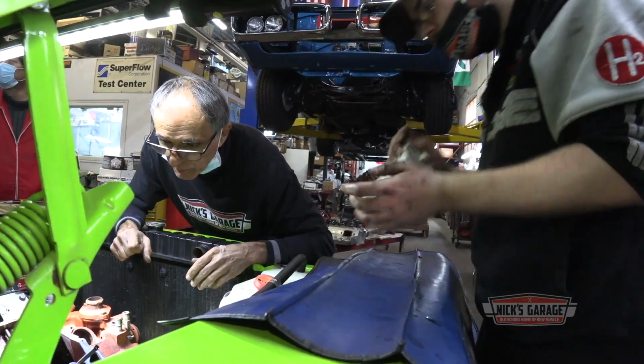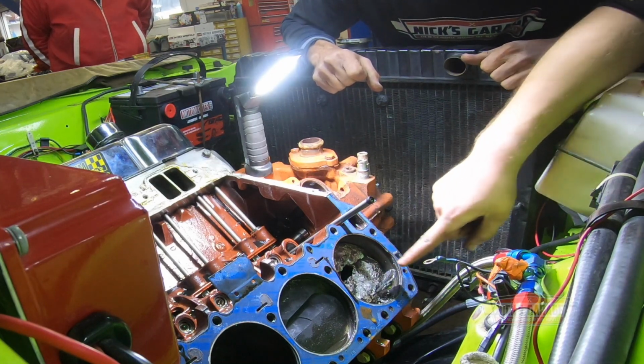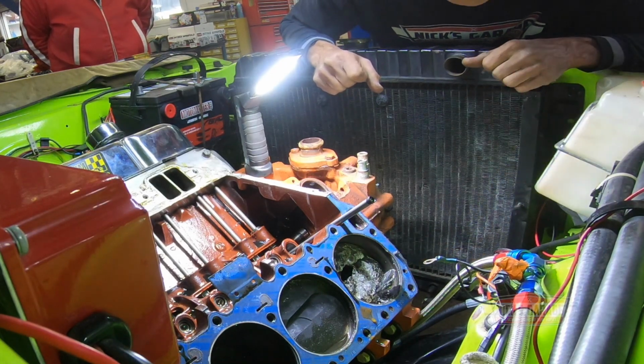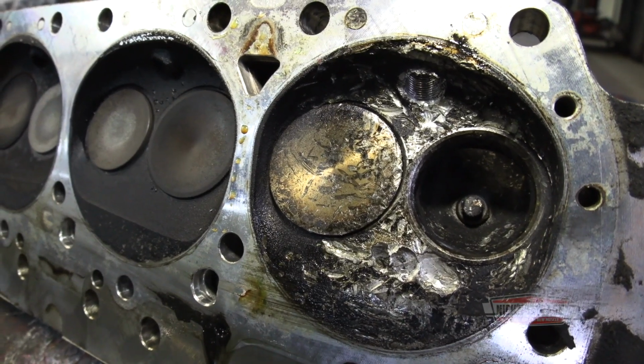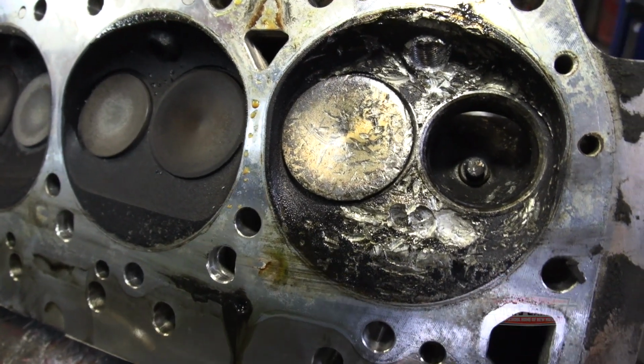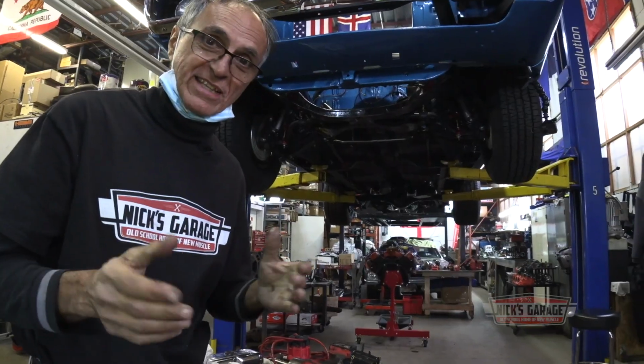It'll make a nice souvenir piece. It's like it punched through and then went over and got stuck. Oh, he's got a lot of damage here. I gotta call my client tomorrow. There's the cylinder head. Oh, it took one hell of a beating. Wow. This is what happens when you drop a valve, you guys. When you drop a valve, it's a major catastrophe.